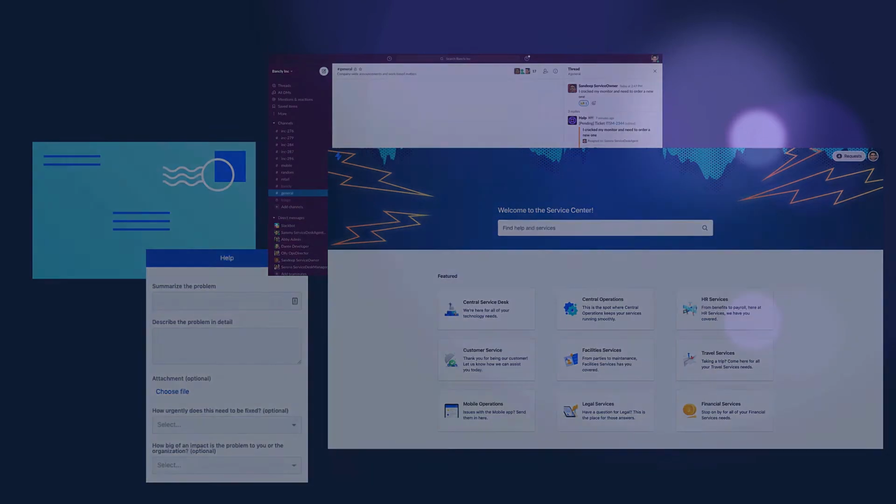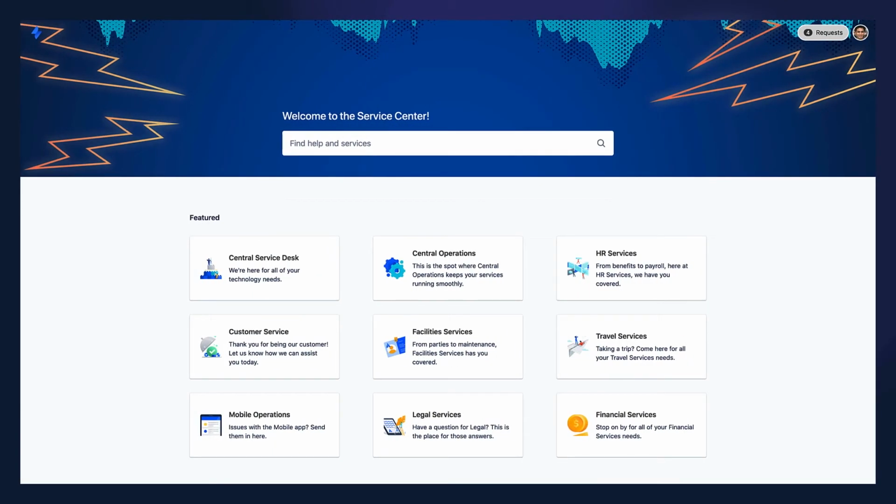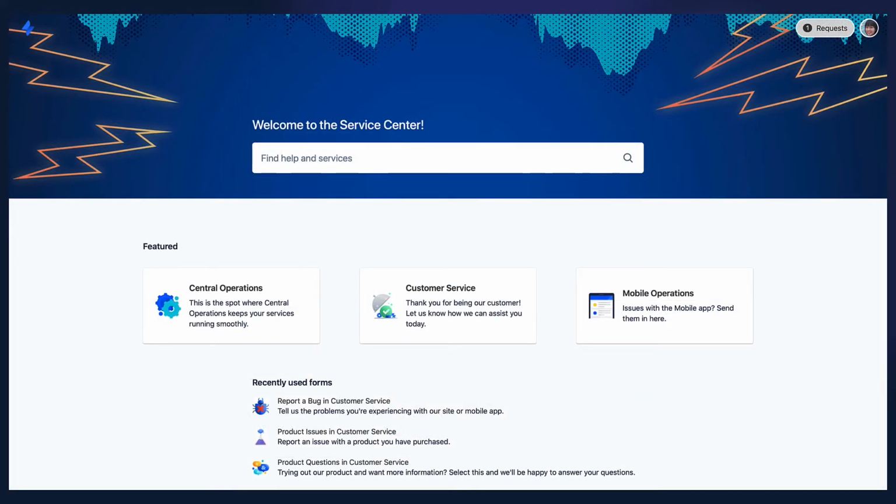So let's take a look at the service catalog or portal. Again, here is the look from an internal customer or employee perspective. As you can see, there are numerous offerings from the various teams. And here is the look from an external customer point of view. As you can see, it's quite stripped down. You can, of course, cater yours as needed.